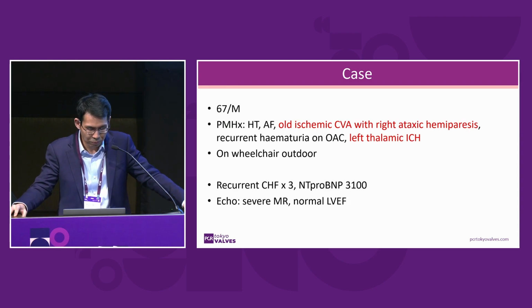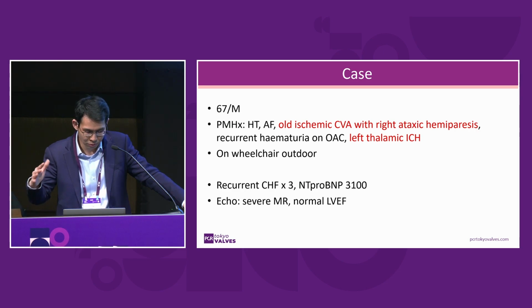So our patient is a 67-year-old gentleman with a history of hypertension and atrial fibrillation. Unfortunately, he has an old ischemic stroke resulting in ataxic hemiparesis, and also has recurrent bleeding on OAC, and recently had a left thalamic intracranial bleed. So we had to take off his anticoagulation. After these two neurological insults, he has become quite frail, was on an electric wheelchair outdoors, and then he suffered 3 recurrent heart failure admissions over the past year, and NT-proBNP is over 3,000.